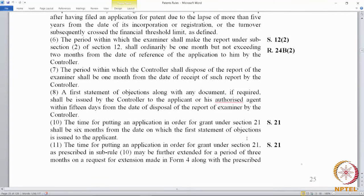Subrule 6 states that once the reference is made to the examiner, the period within which the examiner shall make the report under subsection 2 of section 12 shall ordinarily be 1 month but not exceeding 2 months from the date of reference of the application to him by the controller. We saw that in rule 24B it was 1 month not exceeding 3 months. So, in this case they have cut it down by another month. So, the examiner has a maximum of 2 months to give the report, whereas in 24B he has 3 months.